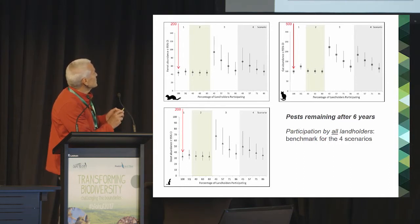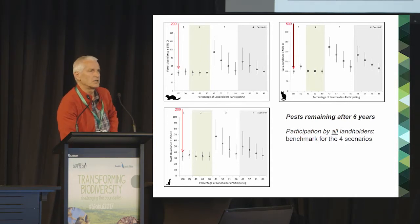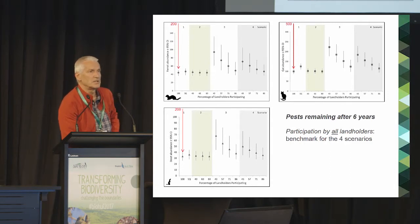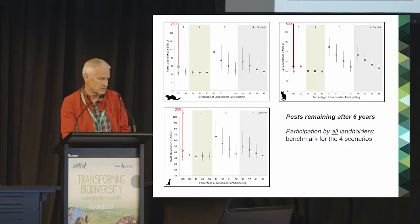On the y-axis in each case, for example here, is the number of ferrets, starting with 200 initially, and after 6 years, this is the benchmark with everybody being involved, all 100% complying or being part of the program, and removing ferrets, and there's maintenance control. It's not eradication. There's continual immigration into this area, and of course traps aren't perfectly effective. There's only a probability that animals will be caught. Again, this is what would happen with cats if there was 100% of the area involved, and the other one for stoats.